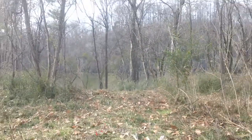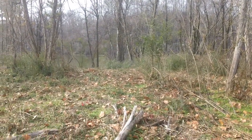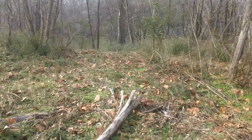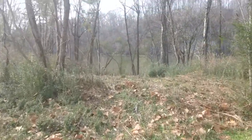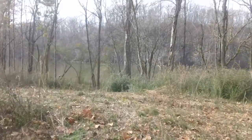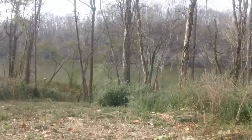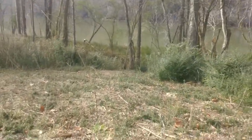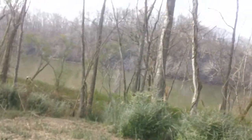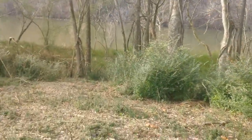Now I'm going to walk over towards the shoreline. Now I'm about maybe 100 feet from the water's edge, maybe 150 feet. Now this is a real gentle decline down to the water's edge. Some big trees. Now you could thin out this underbrush.